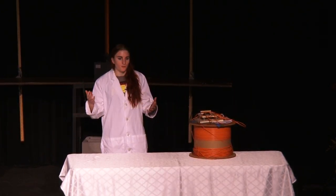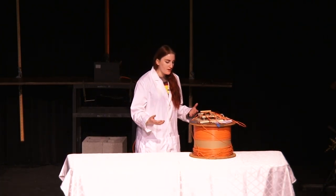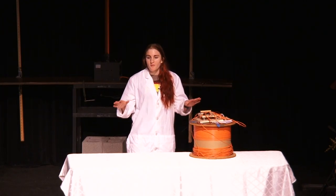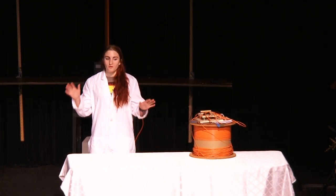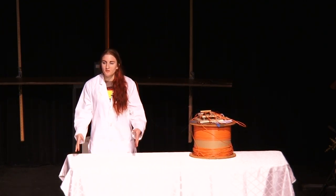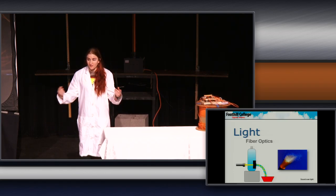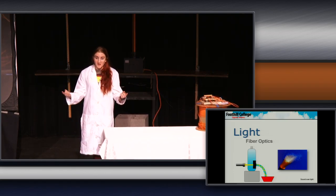So we've just learned about total internal reflection, which is this property that when light is inside of a material, it bounces around inside the material and doesn't leave. Turns out you can also use light to transport information. If you combine these ideas together, you get fiber optic cables. And fiber optic cables are found all over the world.